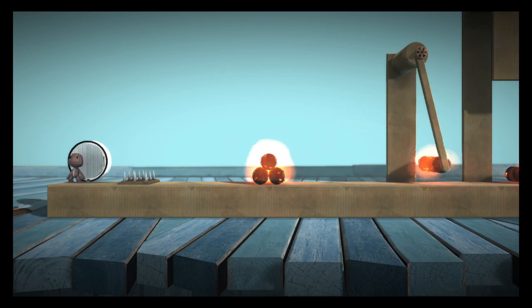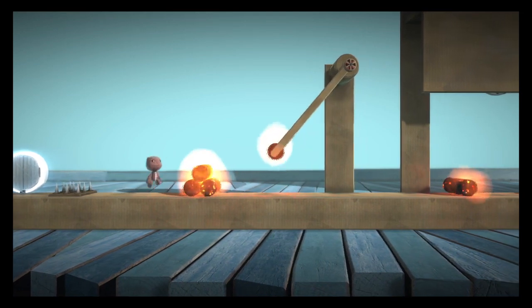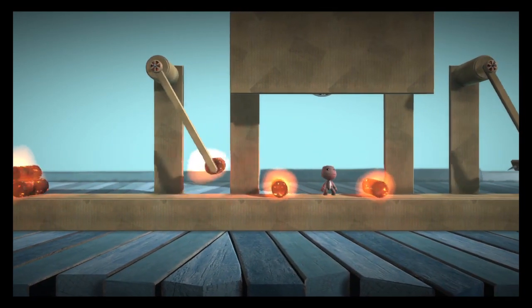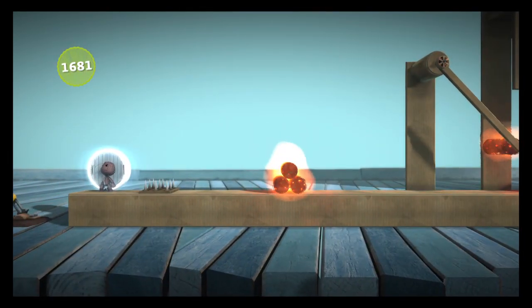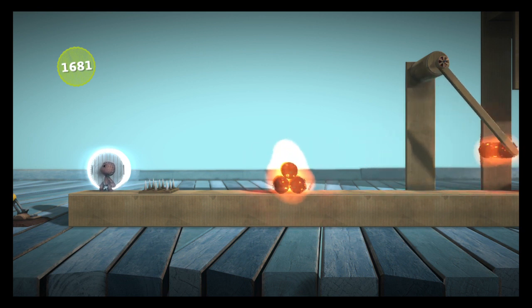So let's say you built a course like this. If you wanted to have it old style, it would mean that we'd have to be careful and judge our jumps and get around all of these features. And let's say I made a mistake right here. That would mean I'd have to start all over again and try to get through everything that I had already mastered.